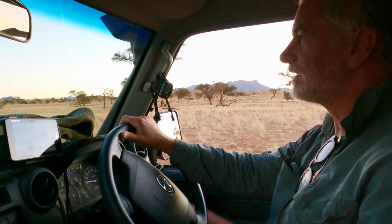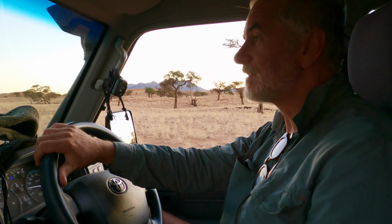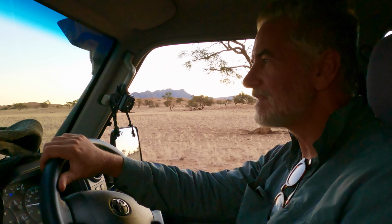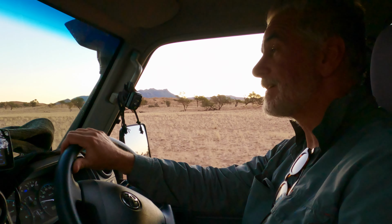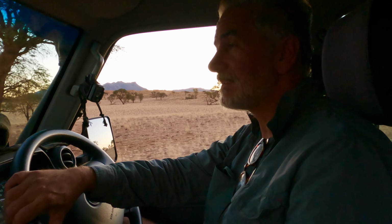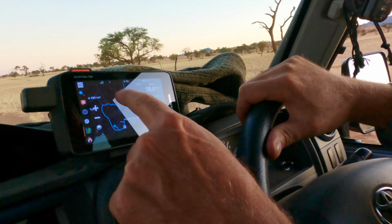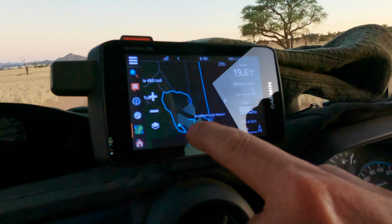Out of 10, what do you give this experience? 10 plus. I rate this as my number one campsite, without a doubt. From the scenery point of view, privacy, facilities, its location. It's hard to get to, but ultimately worth it. And then all the life that exists in the desert. We're just doing a 4x4 trail now. The sun is set. We've done this loop over here. We went to the big dune.